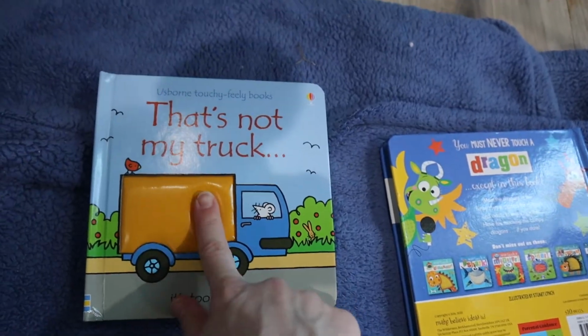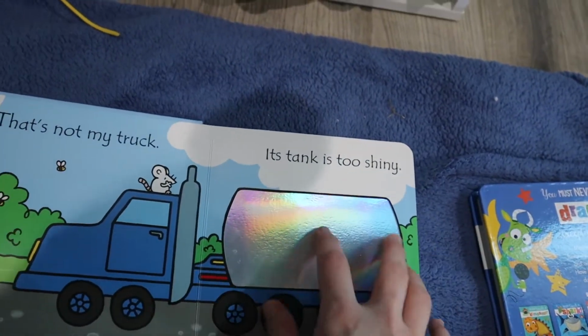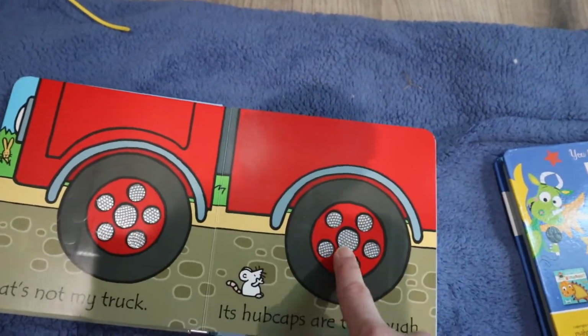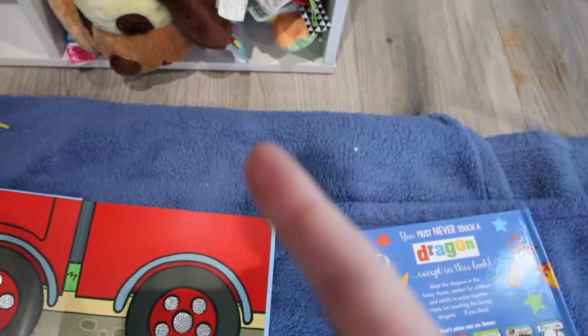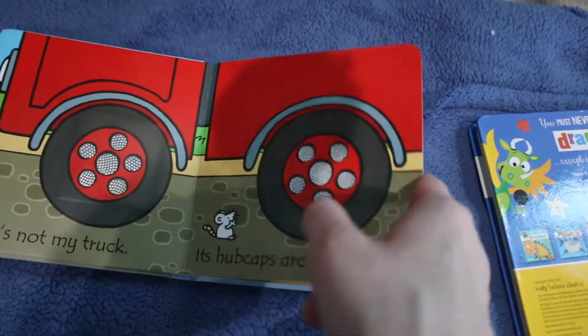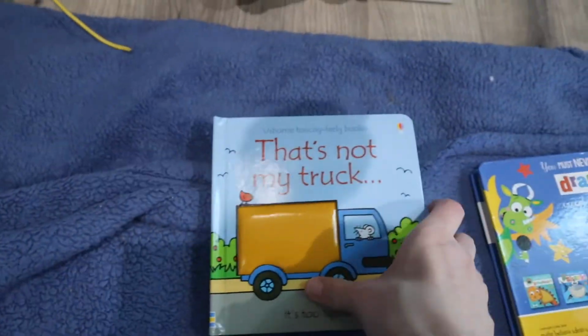There's another good sensory book that I have. That's Not My Truck. These are both series books. They're both sensory. He loves them, the bright colors. They've all got something to play with and he loves using his cute little finger and touching each little thing on each page. And so that's super fun.